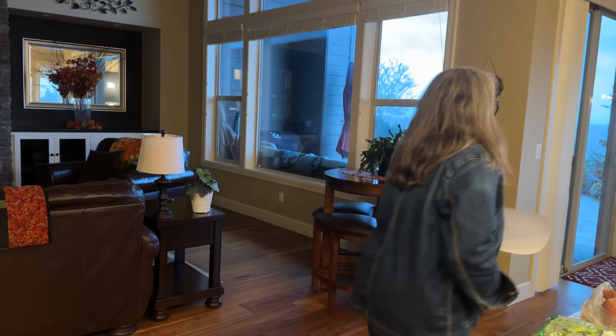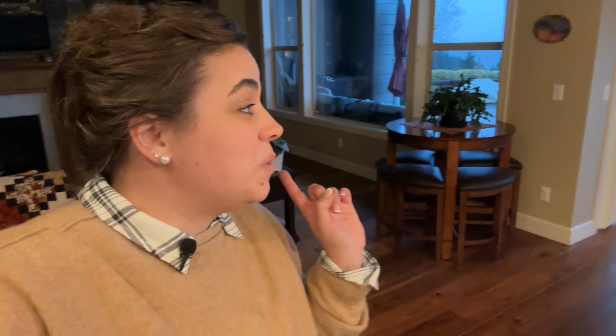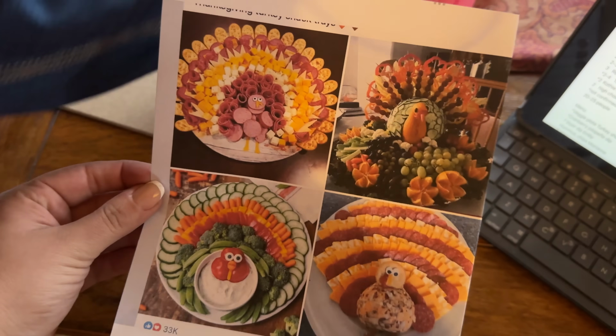All right, let me get my recipes. The theme of this year, we've got 2 turkey things that we're going to be making. If you were with us last year, we attempted to make bread in the shape of a turkey, and it was a big flop. My mom found a new turkey design that I think is going to be a lot easier, and I think we're going to be successful this year. So she's going to look up the turkey bread and the turkey veggie plate. Oh my goodness, look how cute. Did you find this on Pinterest, Mom?